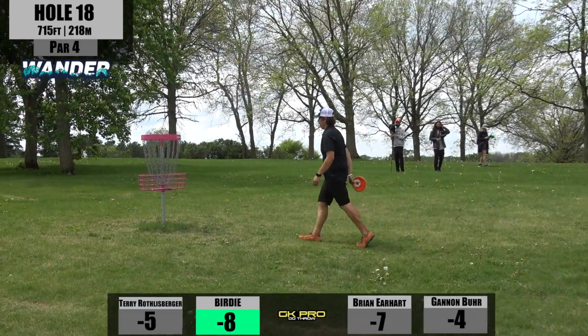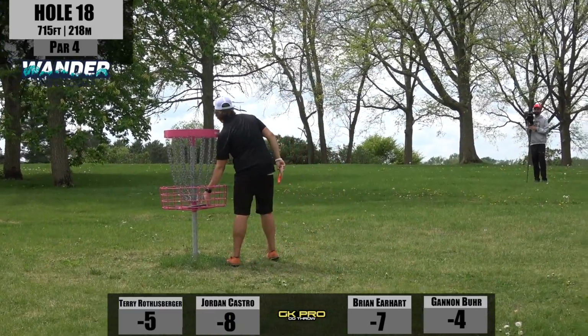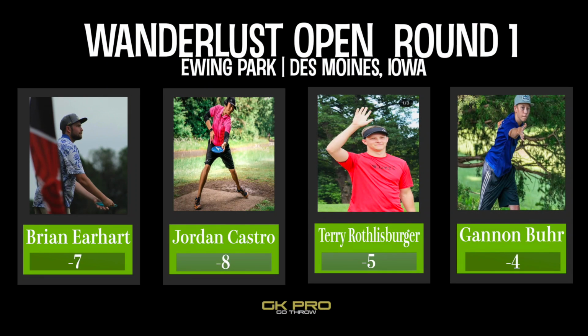And on this layout for Jordan to shoot a negative 8, that's wildly impressive. Jordan is 8 down. I'm in second at 7 down. Terry is 5 down, and Gannon finished with negative 4.